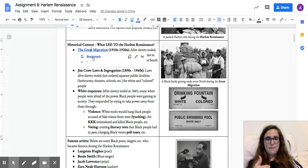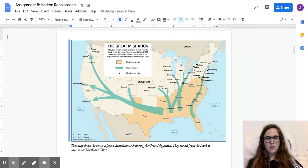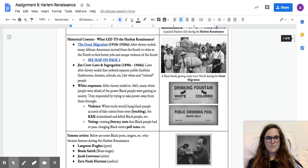But if you want to see a map of how they moved, if you click on this blue type here where it says the Great Migration, and you click on the bookmark on the next page, it shows you a map of where a lot of Black people were living, and then these green arrows show you that they headed towards big cities in the West and big cities in the North, all right? And we're going to look specifically at Harlem up here in New York.